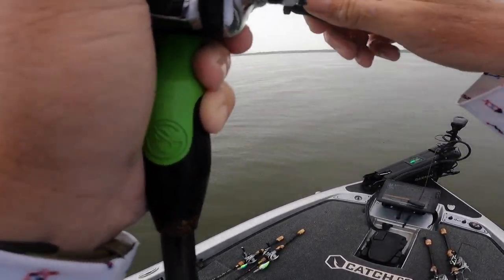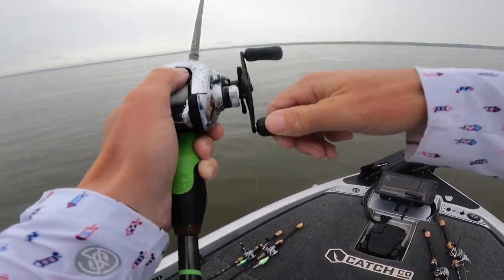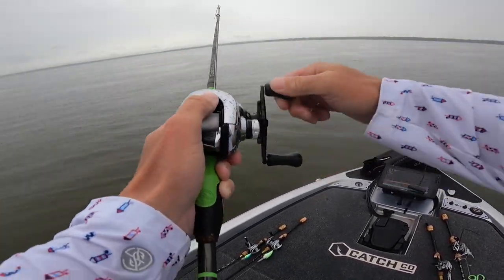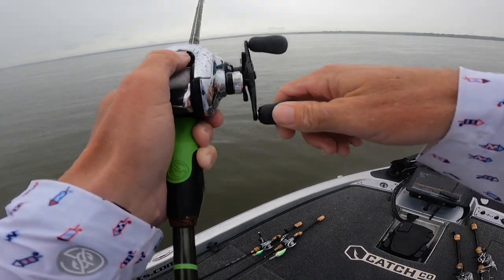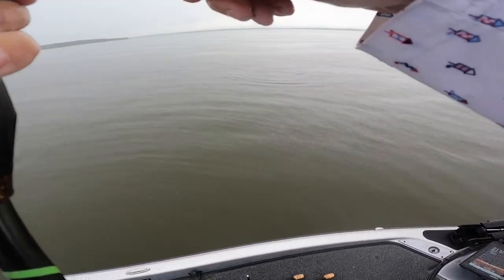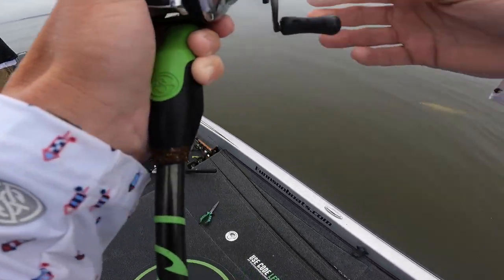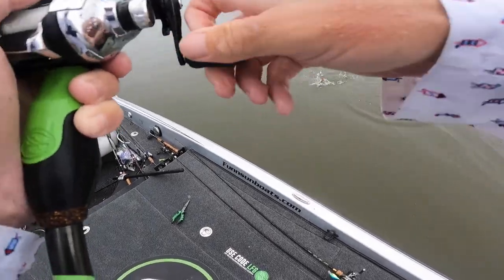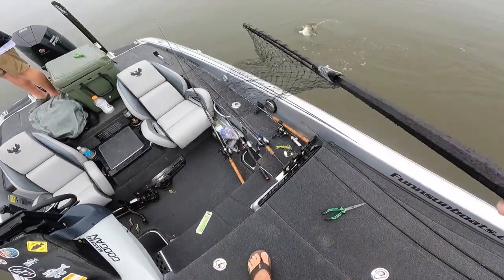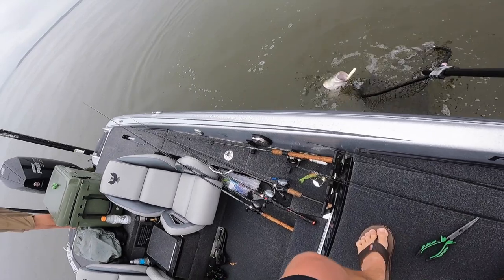Oh, look at this big dog right here now. This is a certified toad. I got a donkey. I've got a donkey of a fish. Come on now. Oh gosh, you got bit too? Yeah. Big boy? Yeah. Oh yeah. Oh, oh, oh.